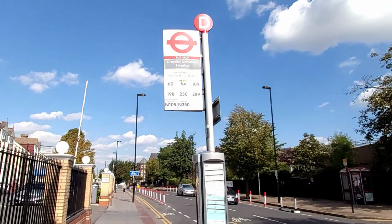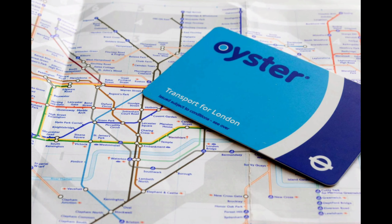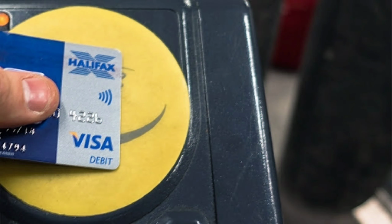To pay for London transport, you need an Oyster card or a contactless bank debit card. Oyster card is a prepaid card. You can top up with your money before your journey, and once you arrive at a train station or tram station, before accessing the platform, you have to tap in and tap out. And for the bus, you only have to tap in, you don't have to tap out.